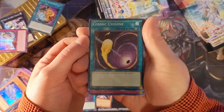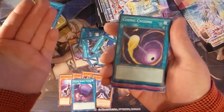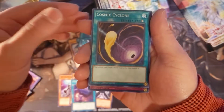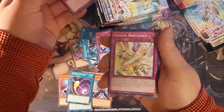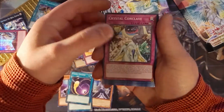Cosmic Cyclone is another good staple. It was recently reprinted in another set, so it's very, very cheap right now. But it's really good. It's essentially, you pay 1,000 life points and you banish one spell or trap card on the field. Really good. Crystal Boon. Crystal Miracle. I don't know what these do. Crystal Brilliance, Crystal Pair, Crystal Conclave.